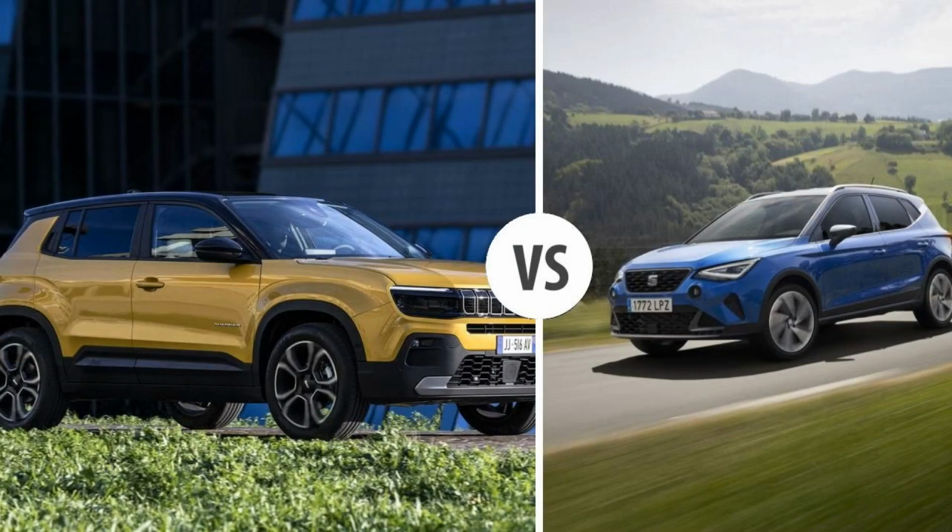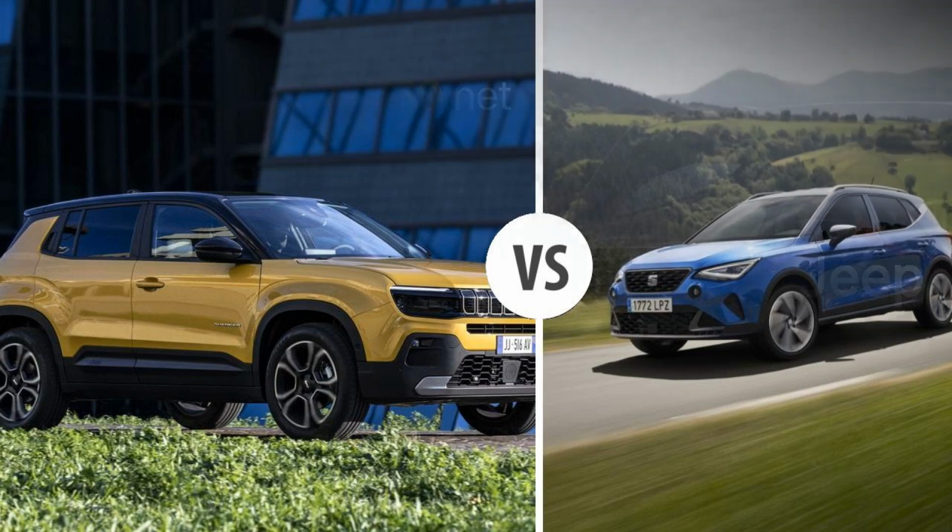Jeep Avenger fuel consumption. It must be recognized that both models offer very tight consumption with a very good performance. The Arona is significantly more economical than its rival in the only comparable version, 1.0 TSI 110 horsepower versus 1.2 turbo 100 horsepower. The average homologated fuel consumption of the SEAT is 5.2 liters, while the average homologated fuel consumption of the gasoline Jeep Avenger is 5.5 liters. The only advantage of the American is in the electric version. Thanks to the zero label, it can enter any ZBE without any problem. Its homologated range is 392 kilometers in WLTP cycle.